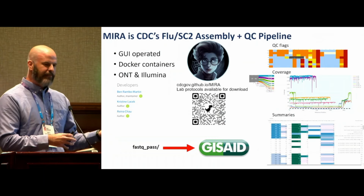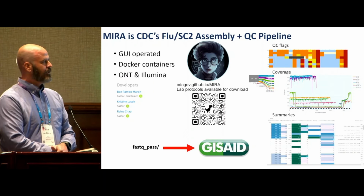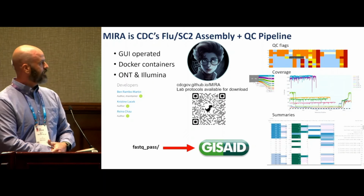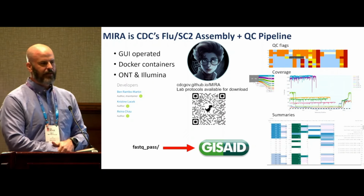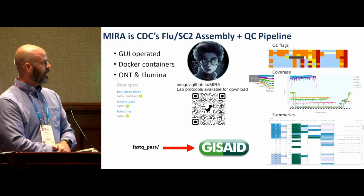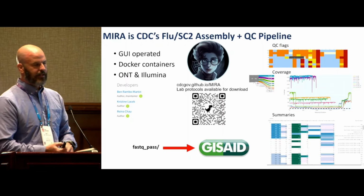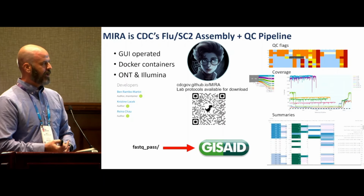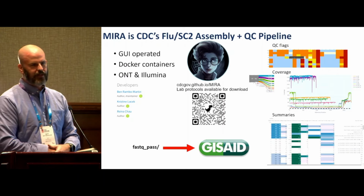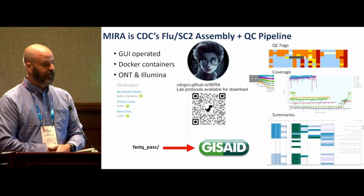But you know, the laboratory tools are only half of the story. The work obviously doesn't end once you hit start on the sequencer. So we needed an analysis suite to go along with that, and that's where MIRA comes in. MIRA is our flu and SARS assembly and QC pipeline. Its scope is a bit beyond just some of the tools that I'm showing here, but it is what we use to analyze the data. The idea is to be a surveillance tool pipeline to go from that FASTQ directory to something that's ready to get uploaded to a public repository.